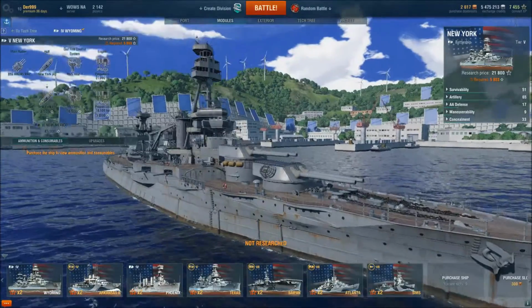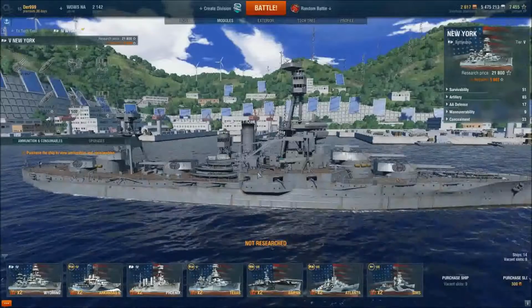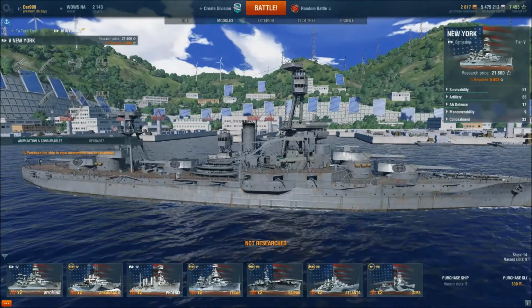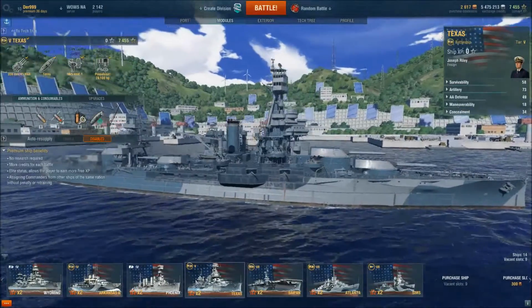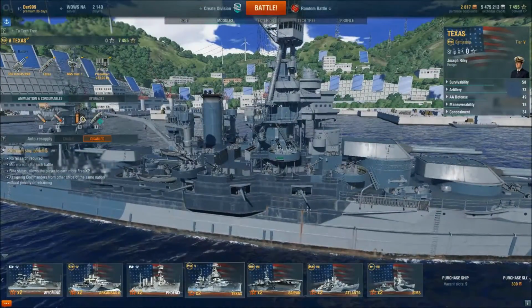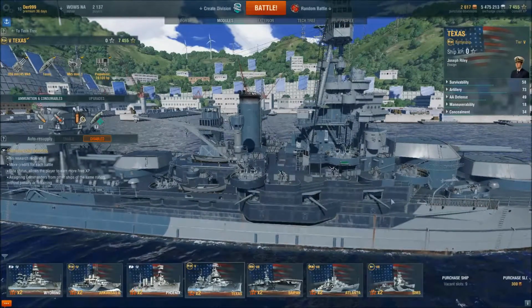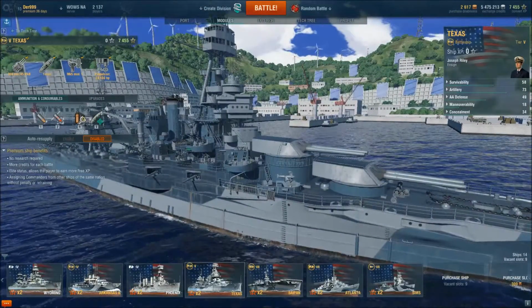However, there are some differences between the two ships. Unfortunately, I can't just go back and forth, as I don't have the New York, so I can't have it up at all times. I have to go back and forth like this. I think the camera resets too. No, it doesn't. Actually, yeah, it does, but very slightly. As you can see, this is the World War II outfit, and this is the World War II retrofit.